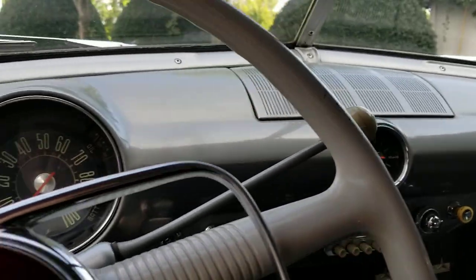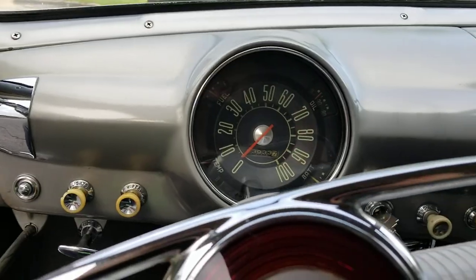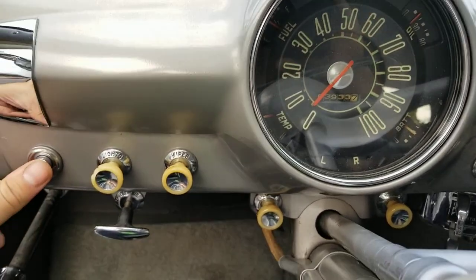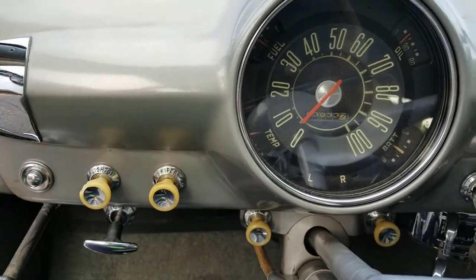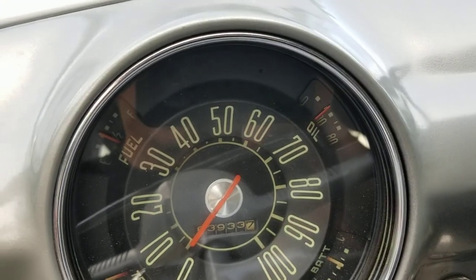Just for example. And while we're in here, let's go ahead and crank it up. I'm not going to touch the gas pedal. The key's already on. Just a little burp with the starter button. And it's running. Oil pressure comes right up.